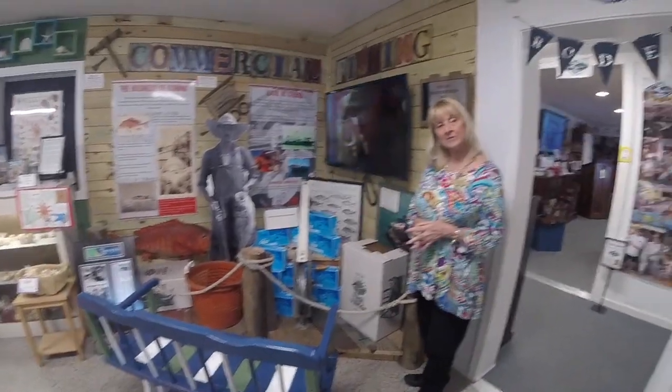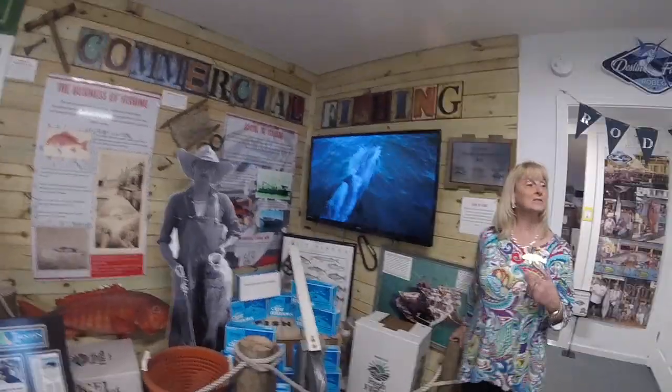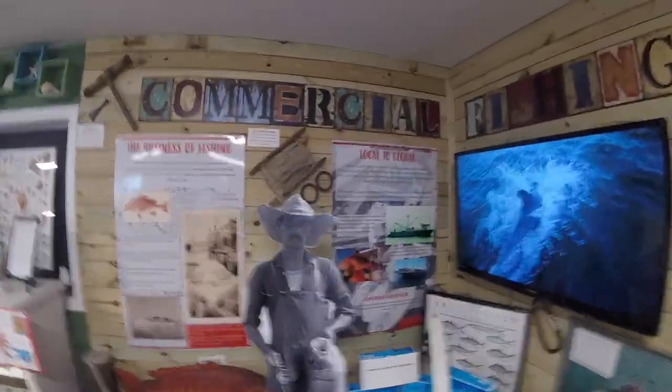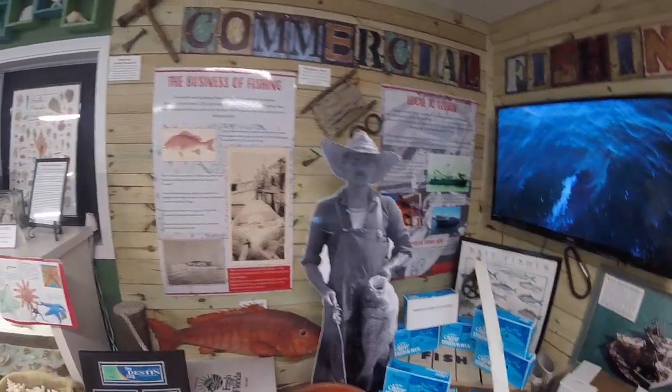Now, a lot of people have the misconception about red snapper. Red snapper, there's about 2 dozen snapper in the snapper family. The one that's the most sought after for its size, beauty, and taste is the red snapper.